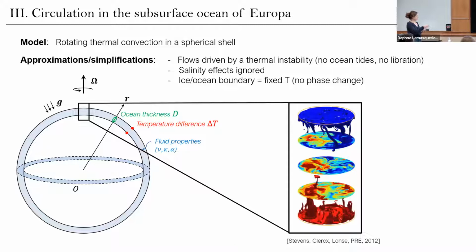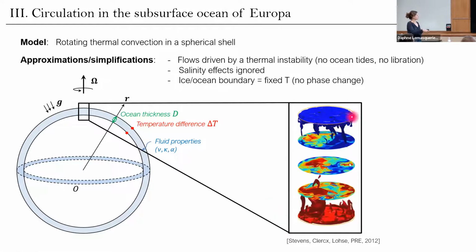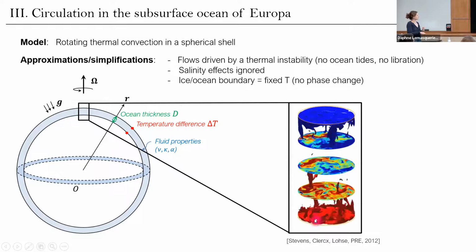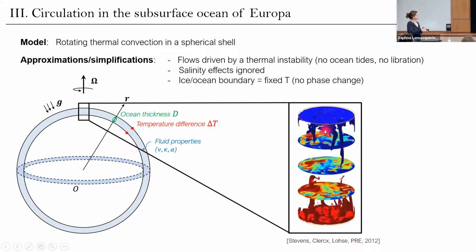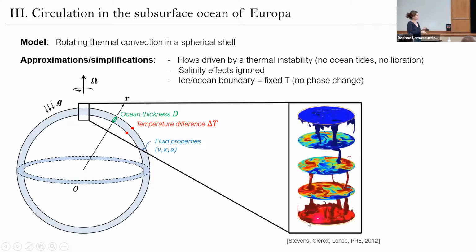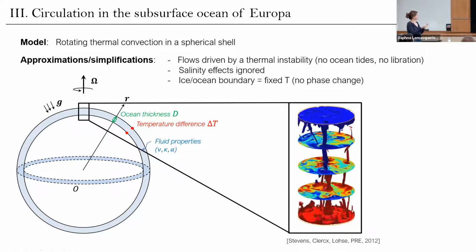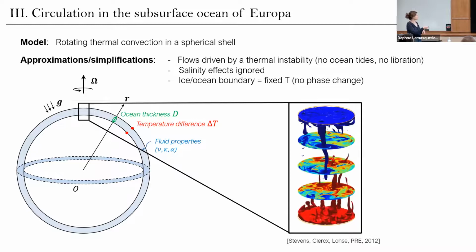The result when you heat a fluid from below and cool it at the top is that you're going to generate what we call thermal convection in the system, where you will have hot plumes going up and cold plumes going down, and the system is going to be very dynamic. Okay? That's the thermal convection that is going to take place.